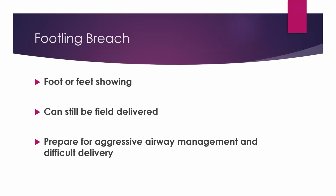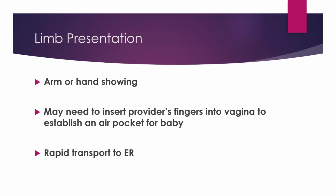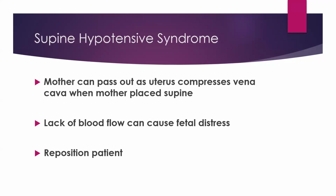Footling breech can still be field delivered, but again, aggressive airway management and a difficult delivery is going to follow. So if the feet are protruding, this is still a rapid transport. Get extra people in the back with you. We can't necessarily slow this down, but if mom decides to deliver this way, which I've had one delivery like this, mom might expel baby out and they come out backwards. Limb presentation, rapid transport to the ER for a C-section as well. And then again, the supine hypotensive syndrome patient, push the uterus off, reposition them so that blood flow is restored to mom.